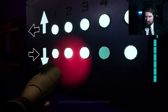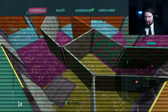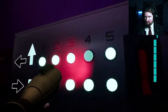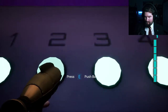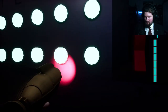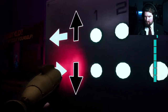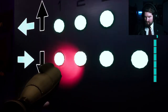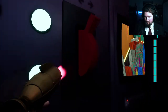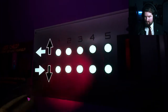Let's try... Oh, I pressed 4. Nope, that's not right. So what if I do 4... Oh, it's slightly off from where I'm trying to push. Nope, that's still not right. Does this reset? That must reset, okay. So... Okay, that's not it. Nope. That did something. No.